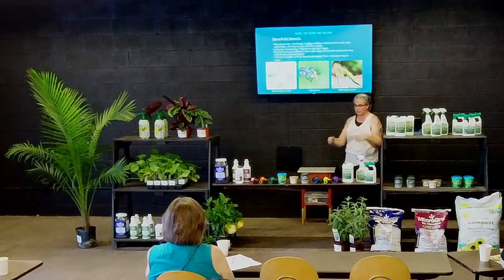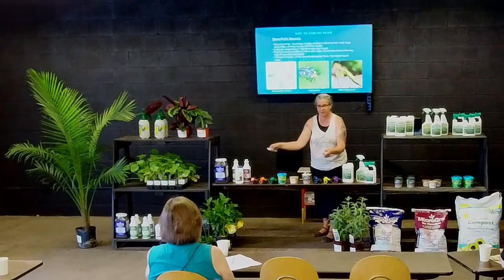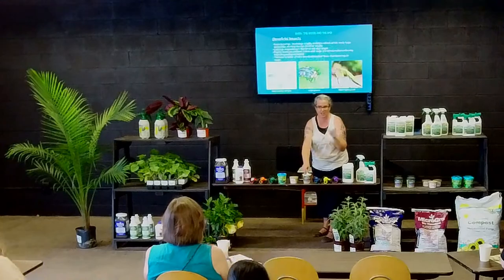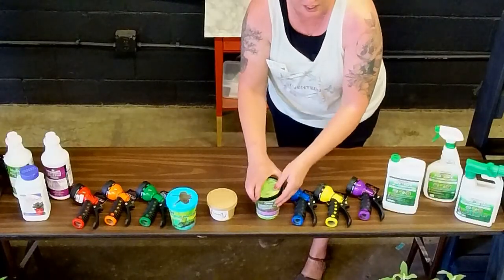What I often do when I'm changing out packets, I'll just peel this apart and spread this on my soil. But if it's been up there a couple weeks, I would just take it out and empty it out and go from there, and maybe wait until you see something and then start over.